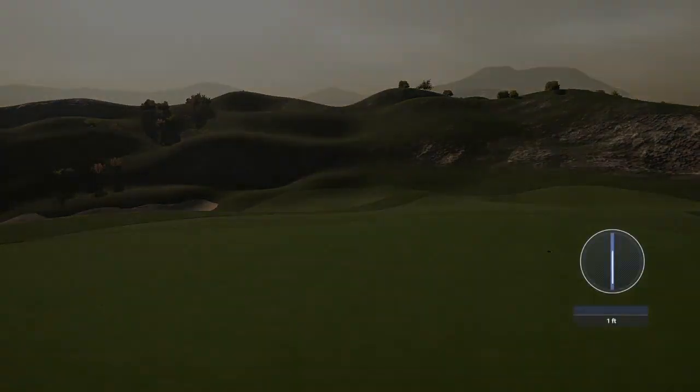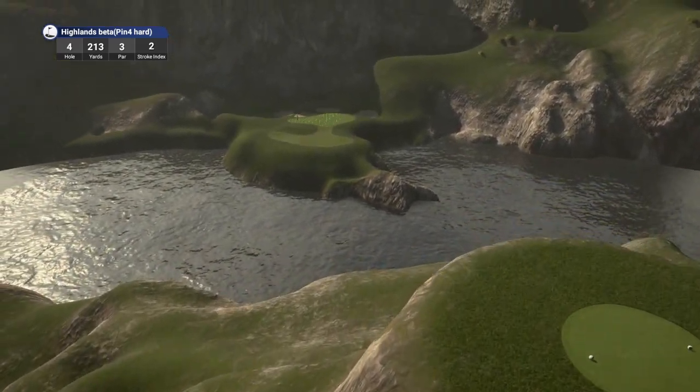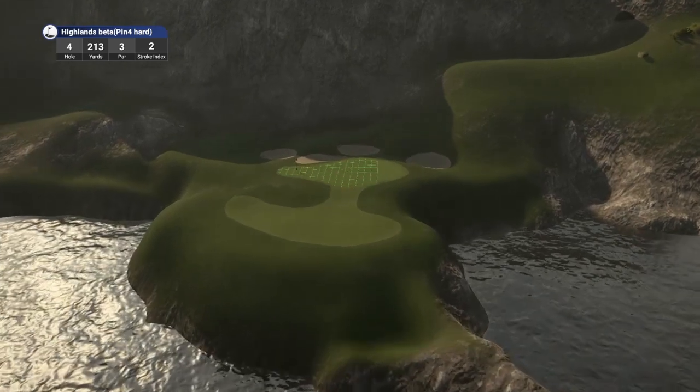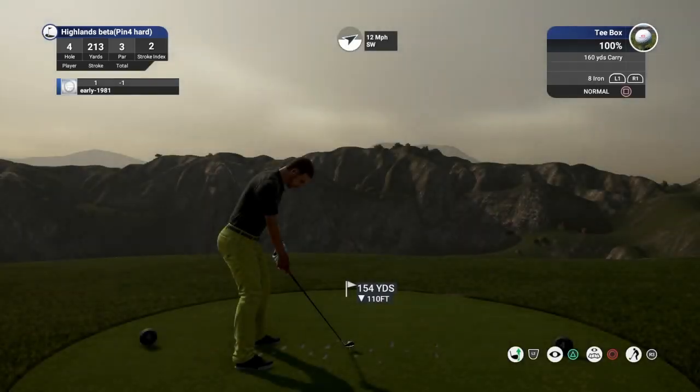So, hole number 4 is going to be a par 3, stroke index 2, making it the second hardest hole on the course, and it is playing 213 yards. And how nice does this hole look here? That water looks so realistic, by the way. This is going to be hugely downhill. 12 mile per hour wind as well, making life difficult.